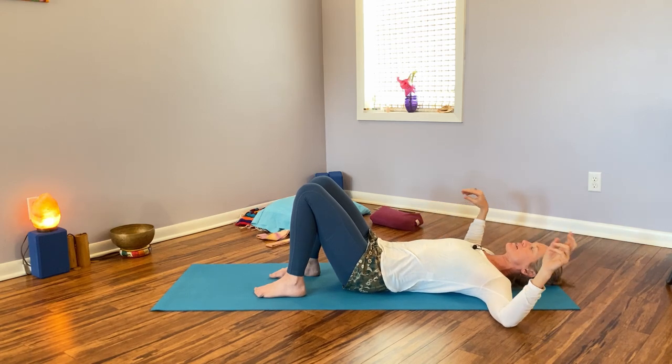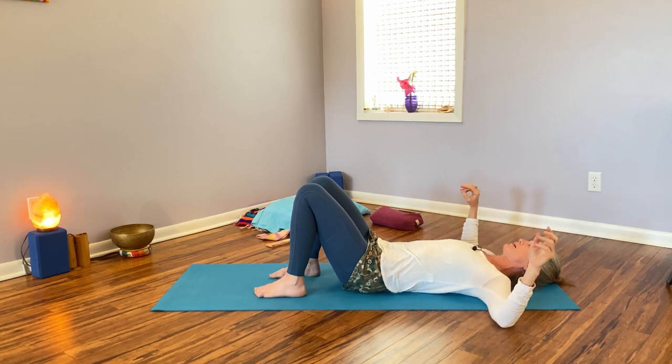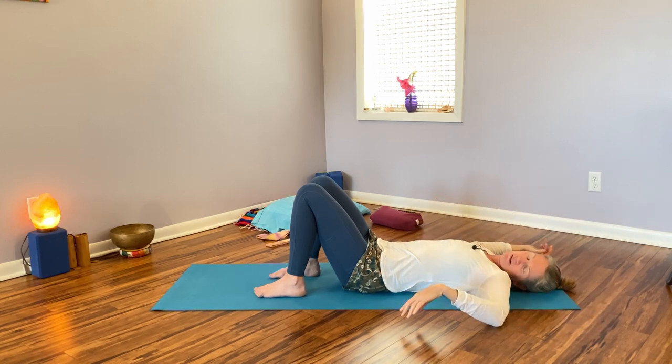So when you're ready, on exhalation, next time just let your head roll towards the hand that's down towards your hip. I'm not lifting the head, I'm just letting it roll. So that's my lifted shoulder. Inhale, come back. Exhale, let the head roll towards whichever shoulder is lifting off the floor, or whichever hand's down by your hip. Inhale back to the center and exhale.